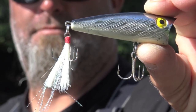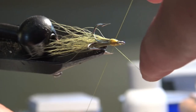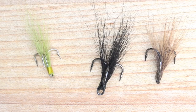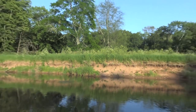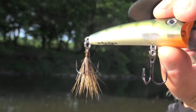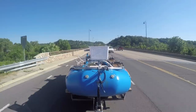A lot of poppers come with white tails, but who says you can't match the hatch? What I do is throw some treble hooks in the fly tying vise and make my own tails out of bucktail with natural colors like black, olive, and brown. Then, when you're on the river, pay close attention to the color of the bugs that are hatching. By carrying poppers with different color tails, you can be almost as effective as a fly guy with a box full of dries. And it's tricks like these, kids, that might help you fool that unicorn bronze.